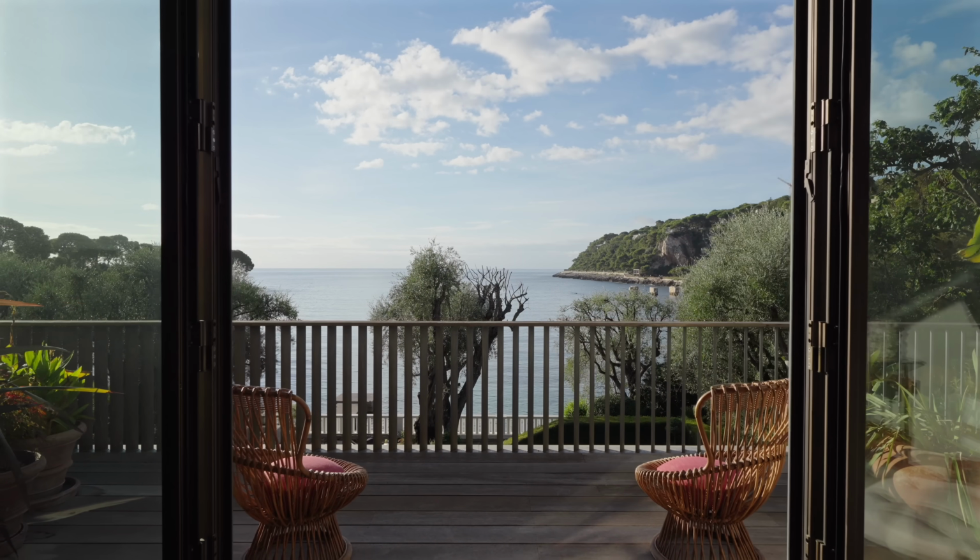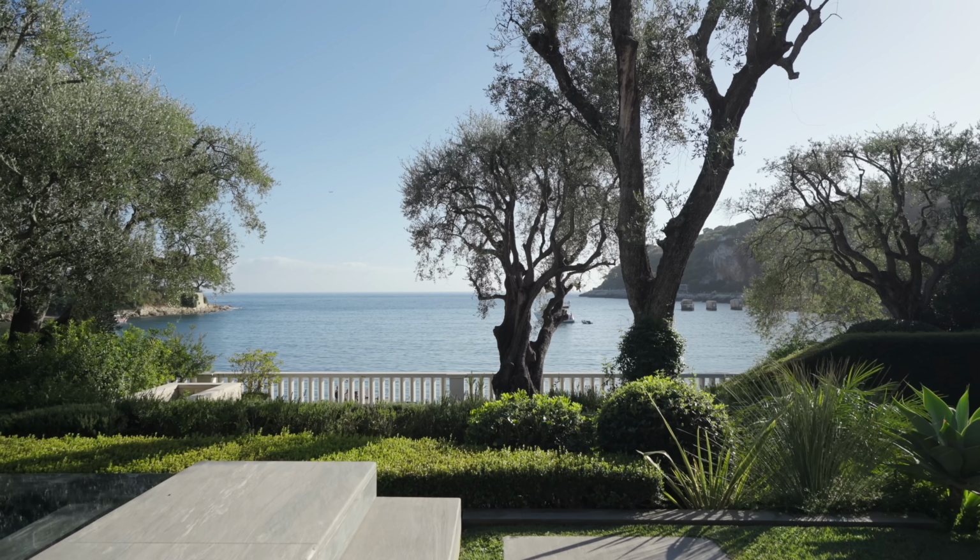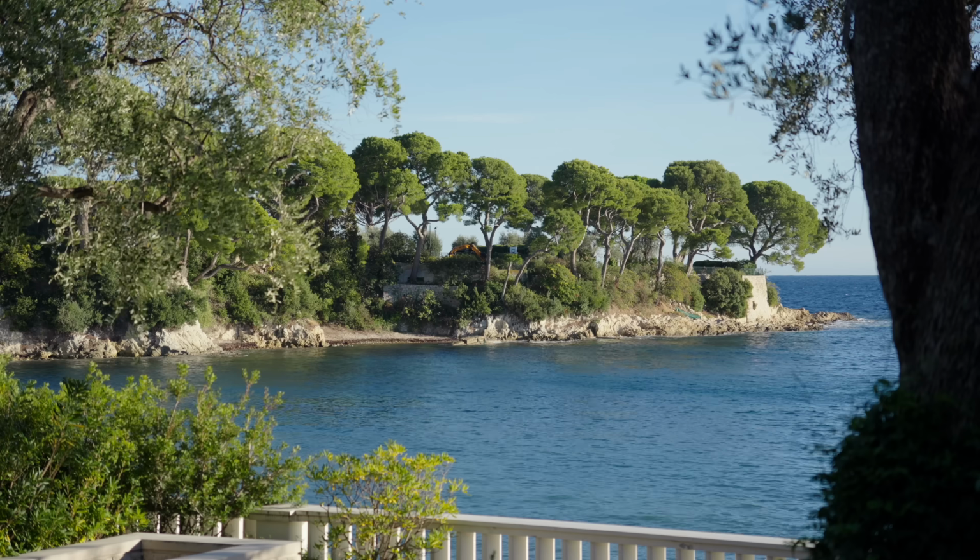We had to come up with a concept as to what was particular to the area, what made the Cap so special. And obviously it's the view of the sea. And then the question was, how do you make a building focused around a view?